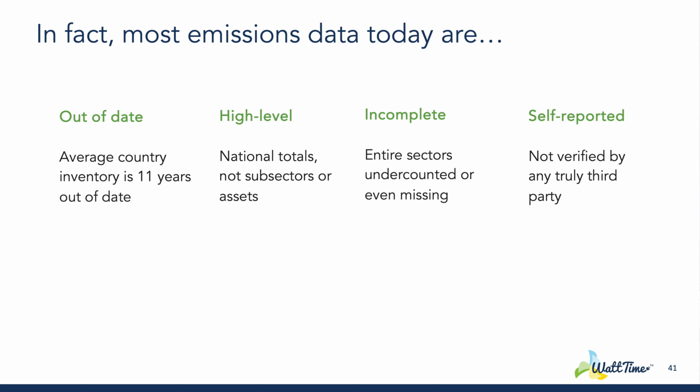And as we zoomed back and said, well, can we characterize what's going on in a certain part of the world, we found that the average country inventory for greenhouse gas emissions is 11 years out of date. There's some that are great, there's some that are quite old. A lot of the data is high level, so you see national totals, not subsectors, not individual asset level. You can see incomplete or undercounted data, as we just heard about, and a lot of it is through self-reported information. And in some places, that self-reported information is probably quite high quality. Other places, it's some sort of a paperwork exercise, and data is just reported.